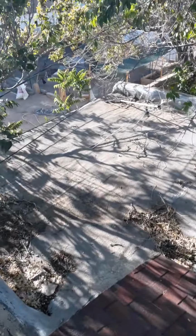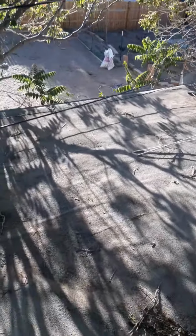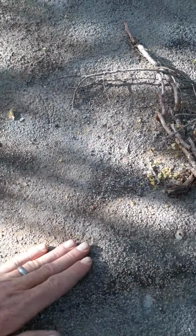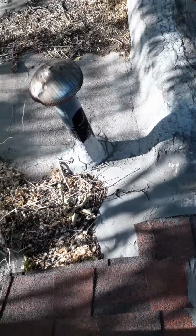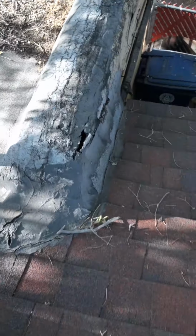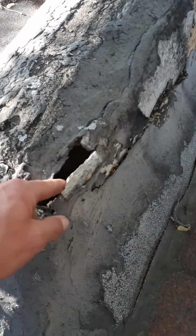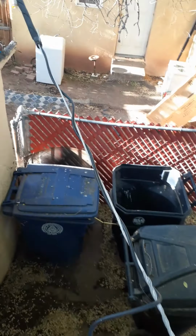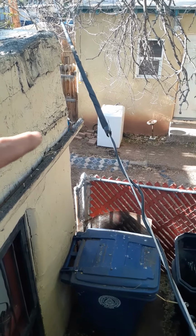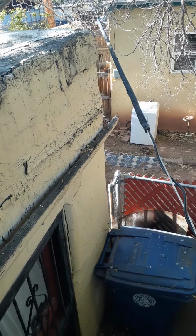So this is an add-on that they did. We got some settling right here. It goes up in an angle. It's a hot water heater flue. Parapet walls have quite some damage. It's our service drop, and that one has some damage too. Somebody tried to put a little wrap around it so it wouldn't rub in the wind.